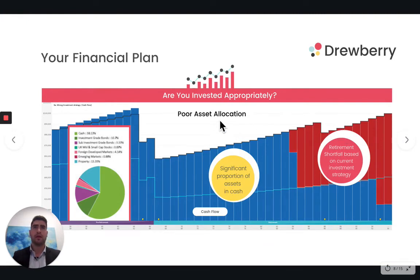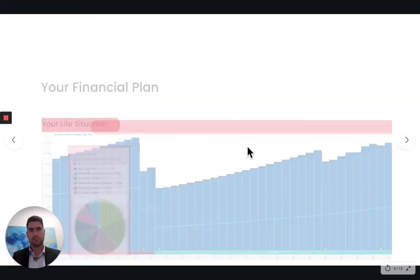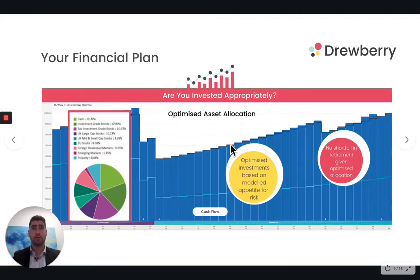One of the key areas of financial planning is to ensure you're invested appropriately. For this client, their assets were mainly held in cash deposits. Given their attitude to risk and their current age, their poorly arranged investments were a key factor in their retirement shortfall. Through altering the mix of assets employed across the client's pension, investments and savings, we can help mitigate their shortfall.